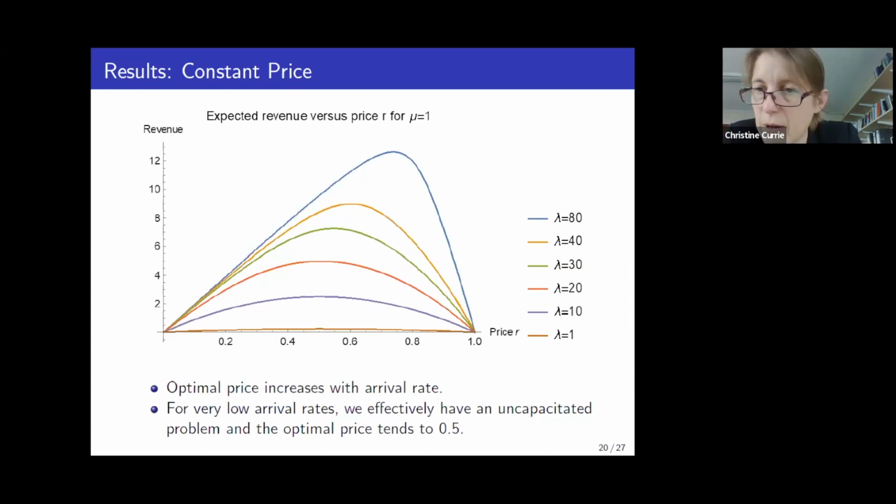When we move to higher values of lambda, so the system's getting busier, the curves become more skewed towards the right. So our peak is heading upwards, and our optimal price to charge is heading to higher values, which is, again, what we would expect. If there's a lot of demand on this system, then we can afford to charge a little bit more because we know there's going to be lots of people coming along to buy things.